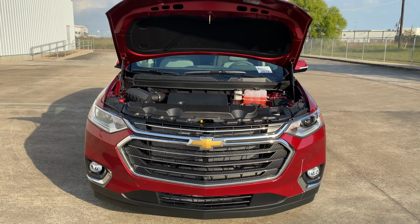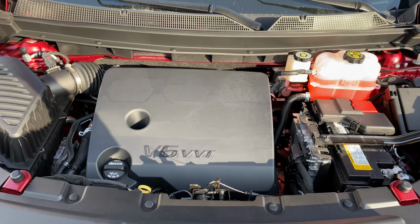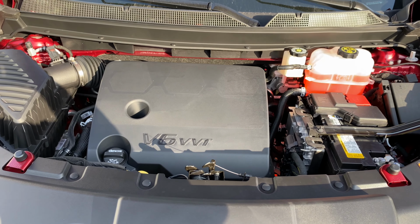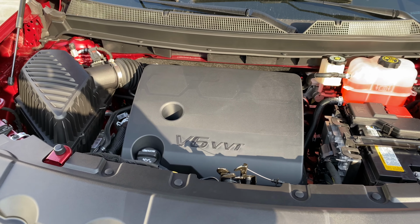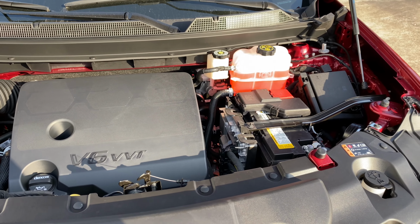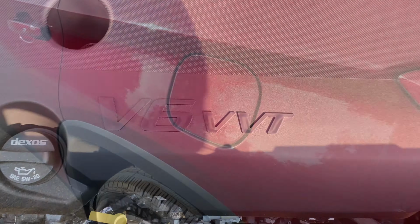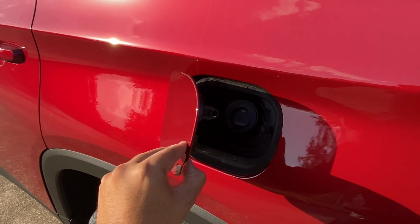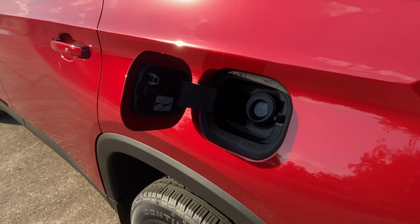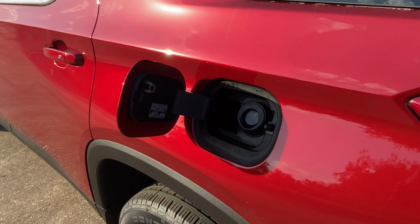And the engine on this Traverse is a 3.6 liter V6 that makes 310 horsepower at 6,800 RPMs and 266 pound-feet of torque at 2,800 RPMs. Connected to a 9-speed automatic transmission that sends the power to the front wheels, and it can tow up to 1,900 pounds. And as for fuel economy, the V6 makes 18 miles per gallon city, 27 miles per gallon highway, with a 19.4 gallon fuel tank capacity.